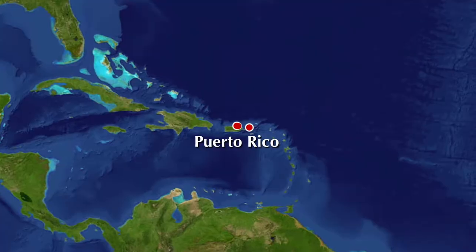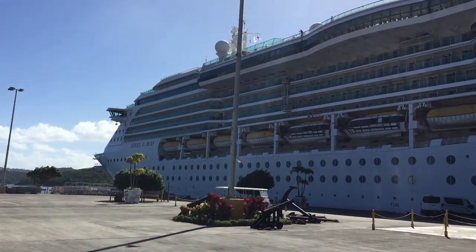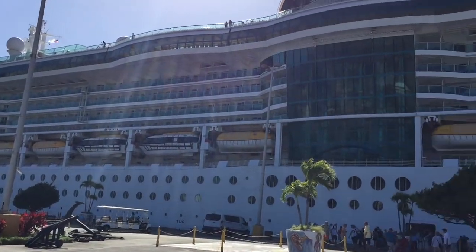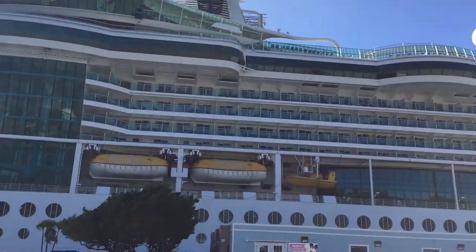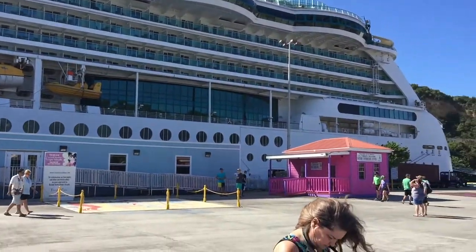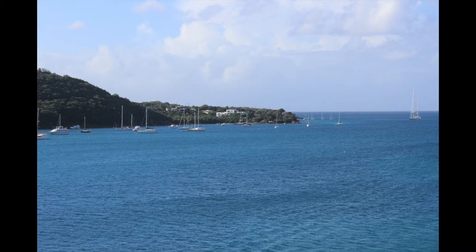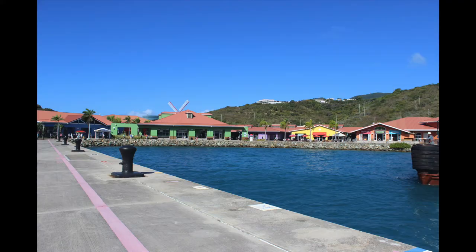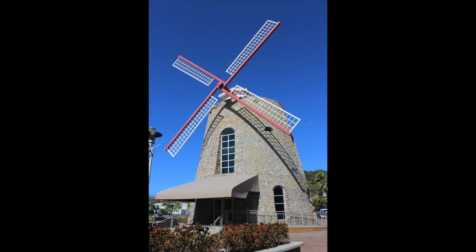So the captain took us out to sea, and we ended up the next morning in Charlotte Amalie, St. Thomas. It was a busy day for us. We headed out to the island and we did our own thing on these shore excursions this trip. And we decided to rent a taxi and have a tour of the island, which was very nice. Before that, we decided to walk through the shops, the touristy shops.